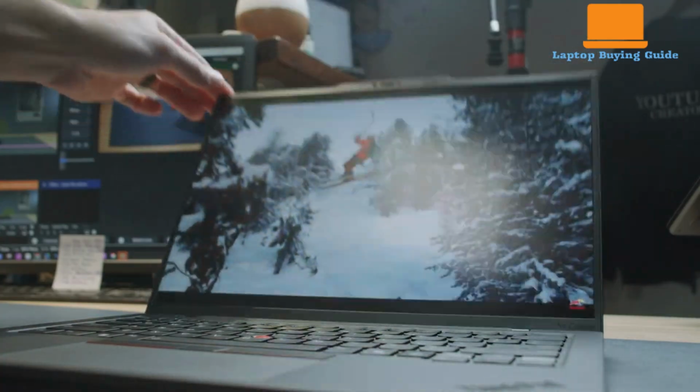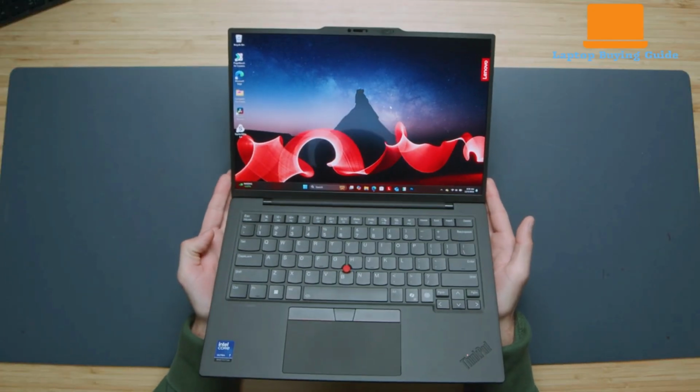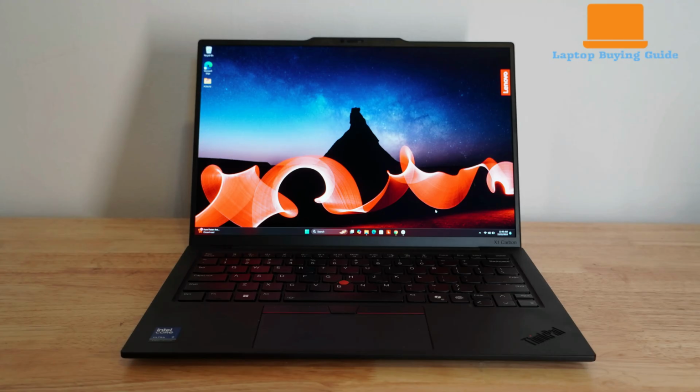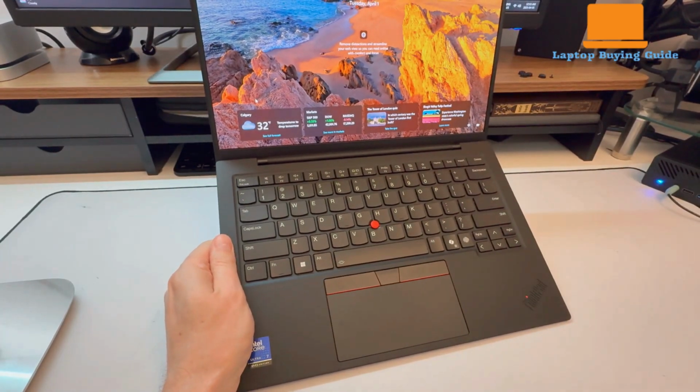Alright folks, having dissected these two fantastic machines, the winner for 2025 is the Lenovo ThinkPad X1 Carbon Gen 13. Its lighter design, longer battery life, and enhanced webcam features give it a slight edge over the still capable Gen 12. If ultimate portability and battery are key, go for the Gen 13.